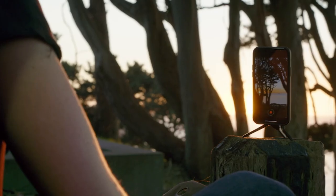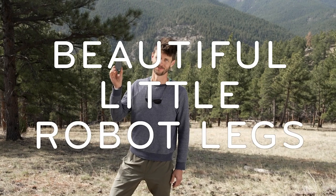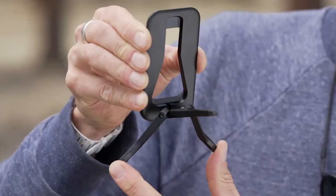Your phone is an incredible tool. It just needs legs. Beautiful little robot legs. So tiny. So useful. Please try my product.